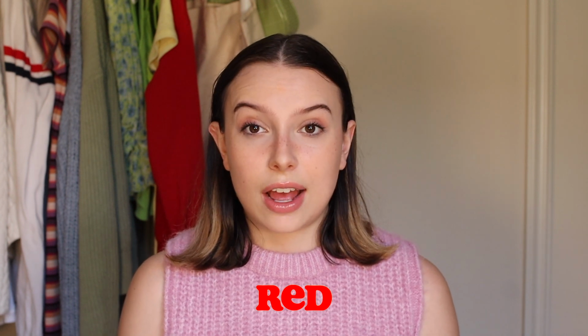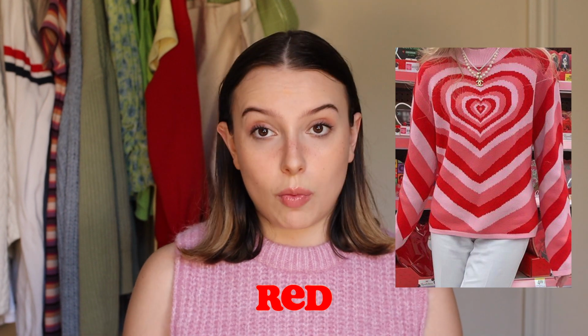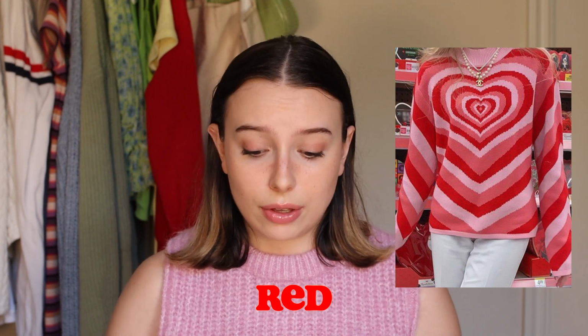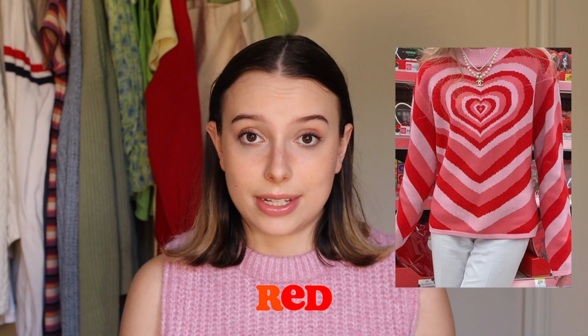And then the other one I have is from the same brand as well, and this is a heart sweater. It's got reds, it's got pinks, again super bold and super fun, and it's going to keep you warm into the winter time. So if you're looking for more sweaters, this is a fun route to go on for this fall season.